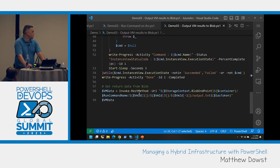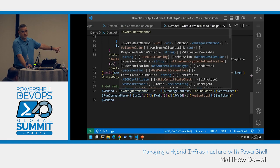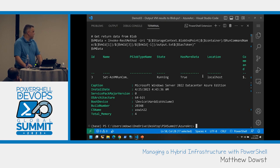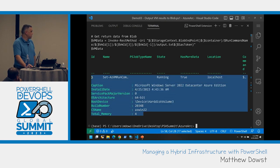And then now we don't need to go back and get that command instance view string. What we did is we wrote directly to the blob, and then we can pull that data directly back from the blob using an invoke rest method. All right, so now our data that came back is a nice clean PowerShell object that we can actually do something with.